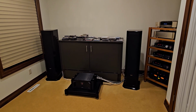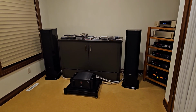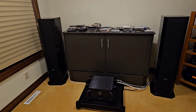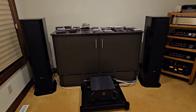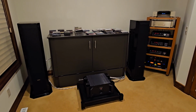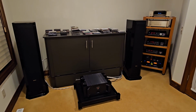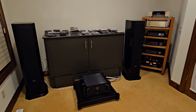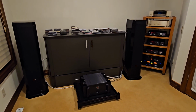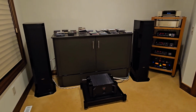I've done a short video here and there on this, but this will really be the first where I go a little bit in depth. If you're wondering what the big case is between the speakers, that is a hide-a-bed. As I said, this is in a pinch used as a guest bedroom when we have people come visit us, but that means I have to move the amp, so it's not the easiest thing to do.